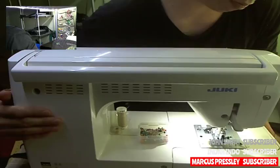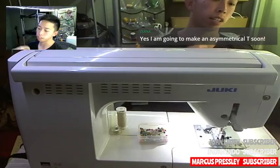Cut that. And now I'm gonna hem it. I'm gonna use my hem clip to hem all this stuff.